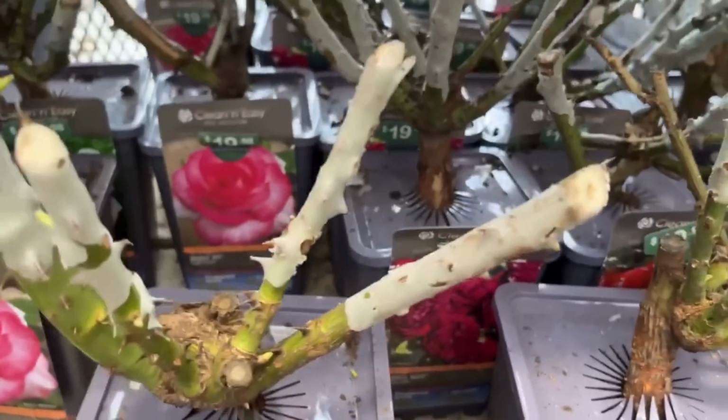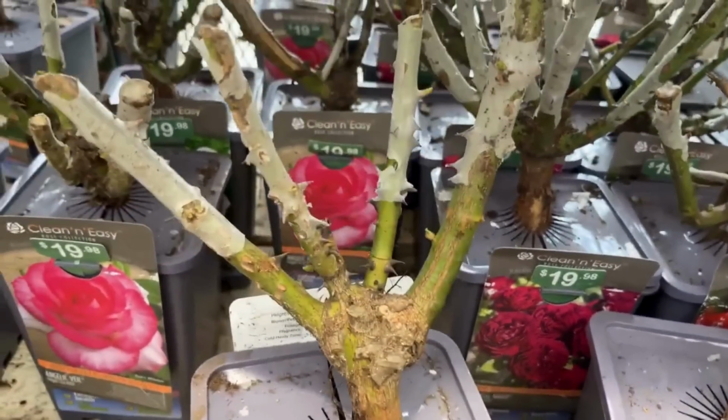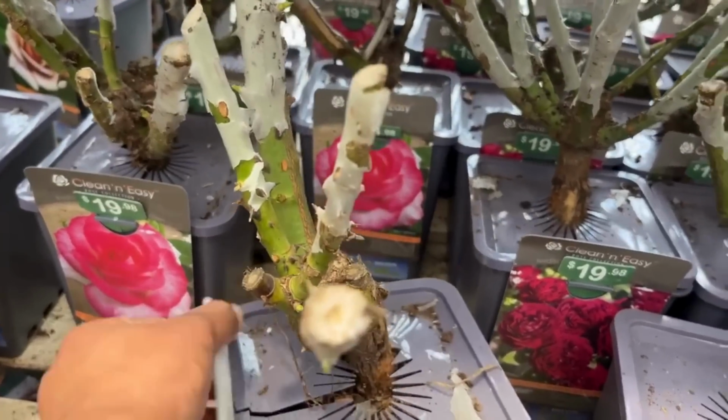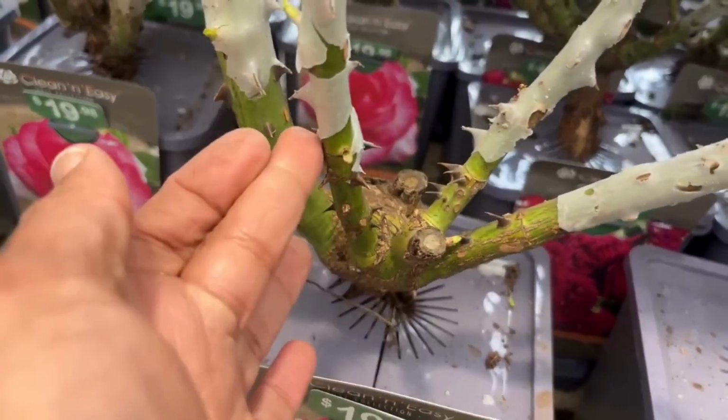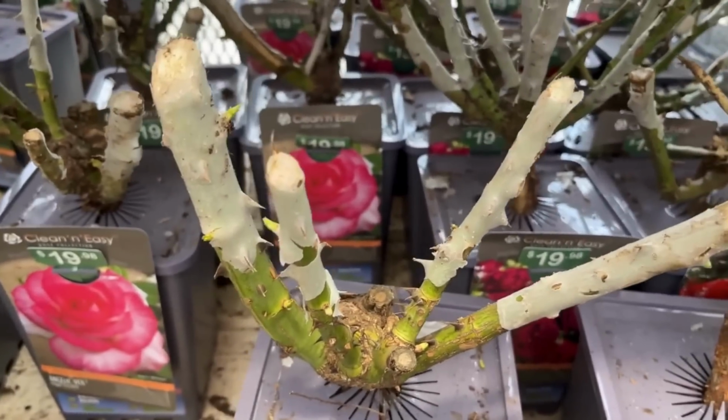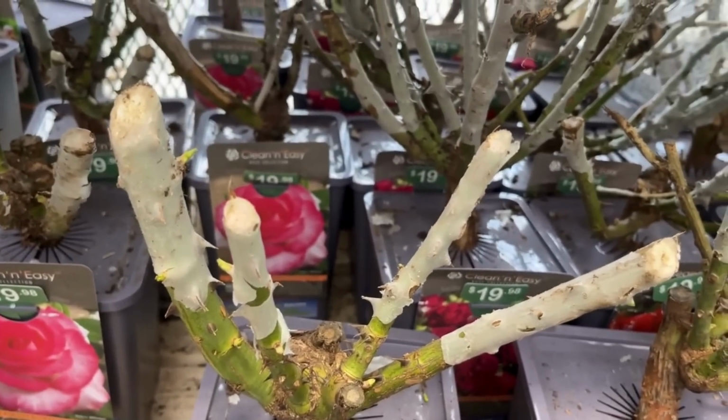And this is me here just sharing with you. This is a beautiful one. They have 4 nice thick canes on here. Look at this, friends, absolutely gorgeous, and you can see the new growth coming out from it. So this one definitely will be going home with me if I wanted to choose this one.